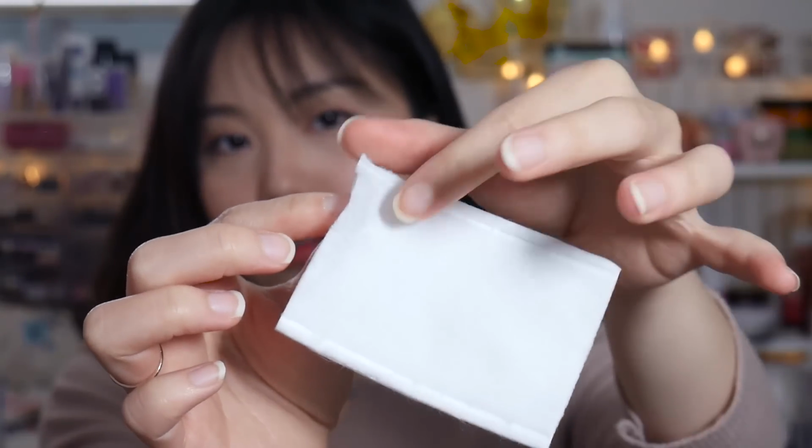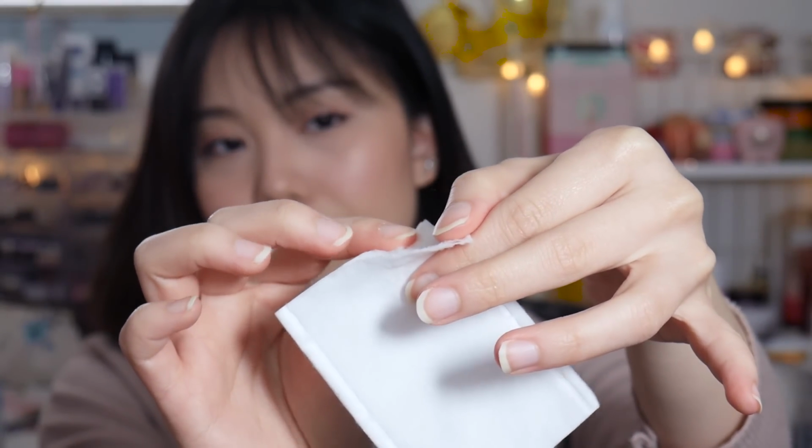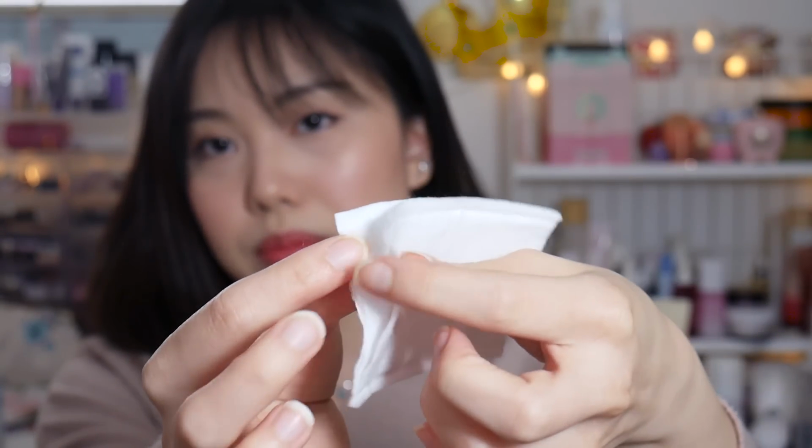So if you have peelable cotton, this one's from Muji, but all the other shop brands from Korea or in Japan have these peelable cottons. Basically this cotton has multiple layers. Once you soak it up with that essence, that hydrating lotion, you can peel back all the layers and put this all over your skin and leave it on for 15, 20 minutes, and it acts like a sheet mask.